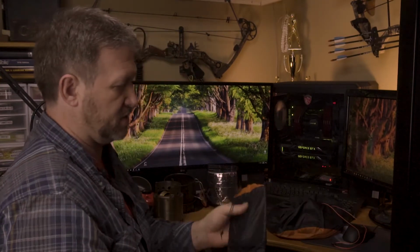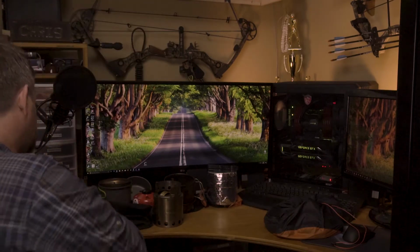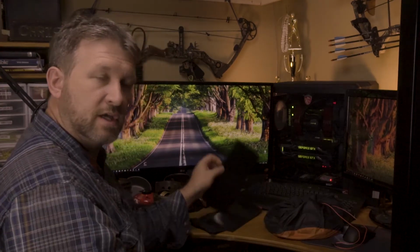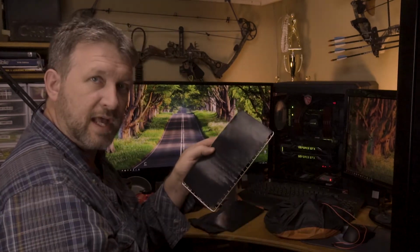Then we come to this. This is a little Bush Buddy grill. 4.8 ounces, 134 grams. And that's with the stuff sack and 2 little of those barbecue sheets. And again, they go up to 500 degrees. So this is a really good way to not have to bring a little nonstick frying pan.